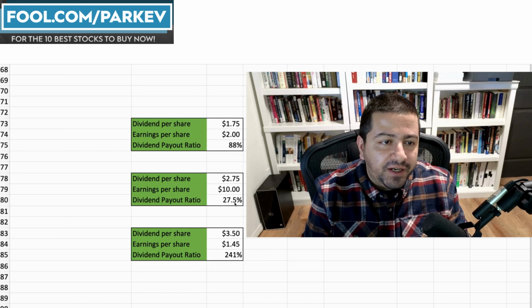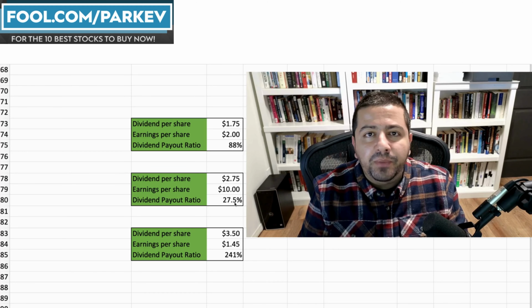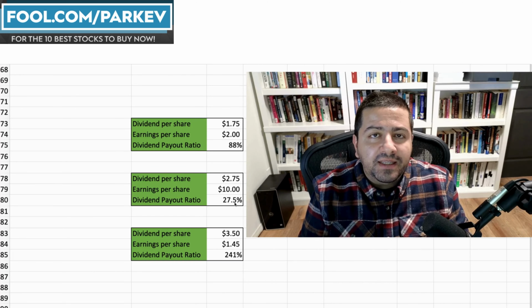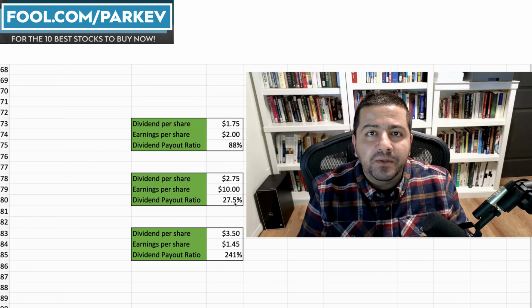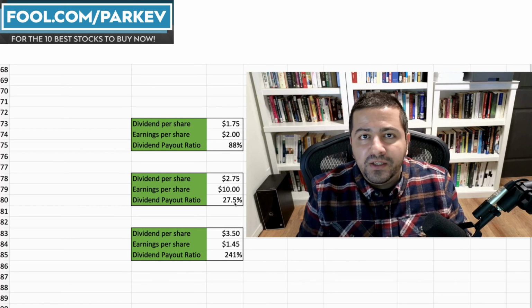For passive income investors, what this means is that the dividend is not only sustainable, because even a drop in earnings per share of 50% would still mean that the dividend per share is below the earnings per share, but it also suggests that there is room for this company to increase the dividend payment. So investing in this company brings with it the probability that the dividend per share will rise over the next several years.